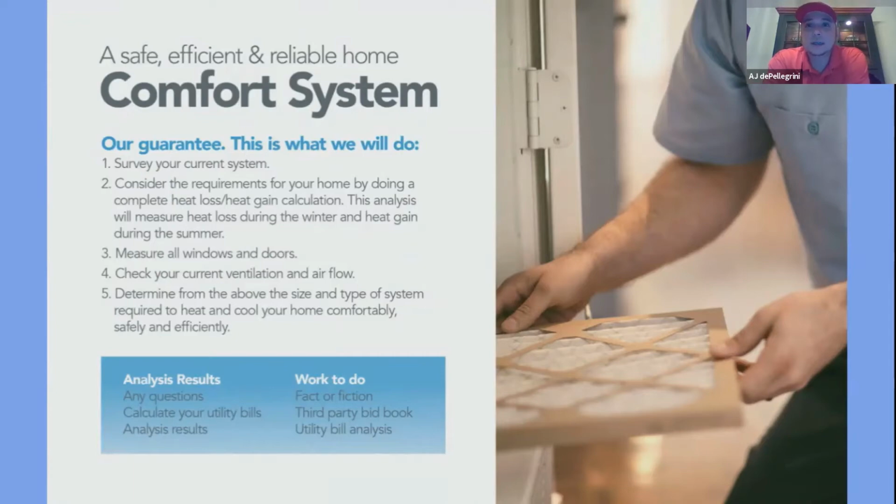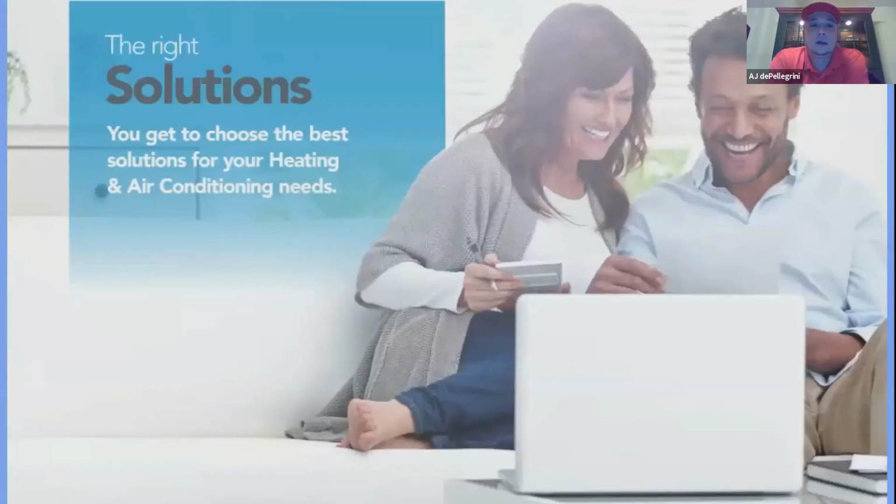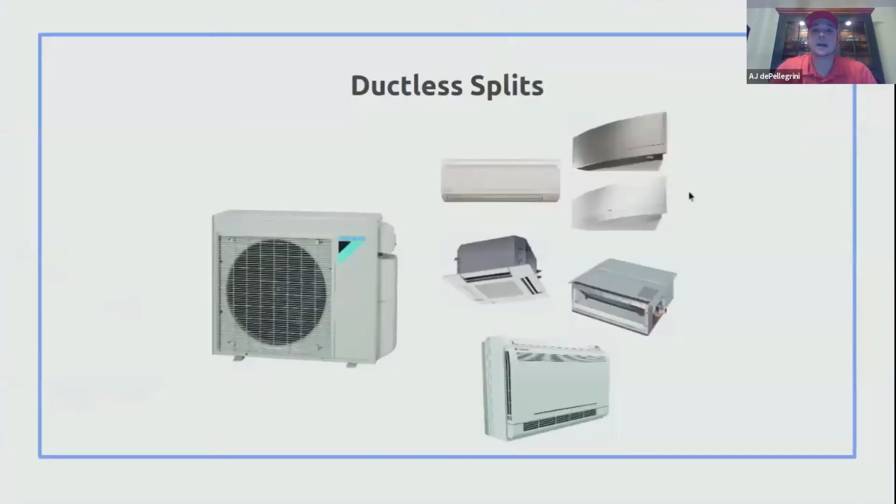The biggest thing I want to go back to is that we have that performance guarantee. If it's not performing to your standards or you think something is wrong, we will come back and we will replace that system. You get the right solutions, and you get to choose. You're the only person that can choose your best solution. You're the only person that can tell me what you want and how you want it done, and we'll just follow your direction. So at this point, I'm going to ask for any questions.